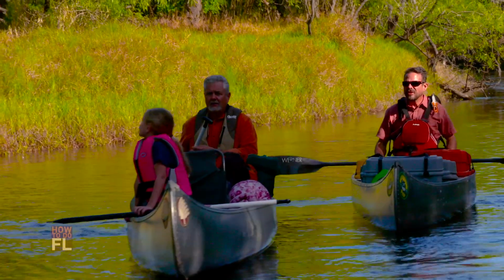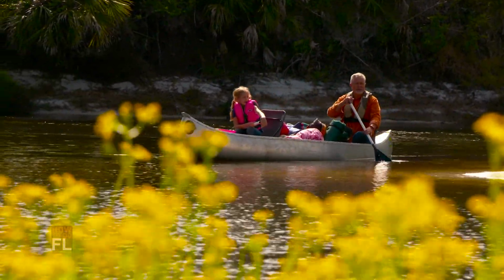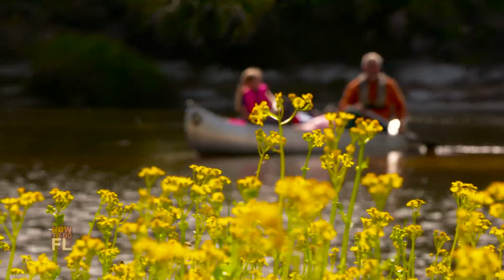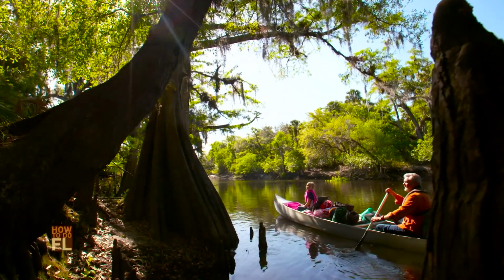Yeah, I don't think I've heard a car for 2 days. I mean, it's just gorgeous. Oh, look at those flowers. Wow, look at those. Look, there's some over there. Look how yellow they are. That is just beautiful. One of the greatest moments as a parent is witnessing your children see something for the first time.